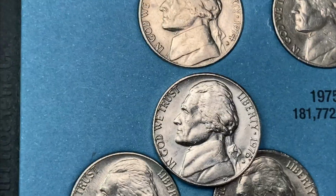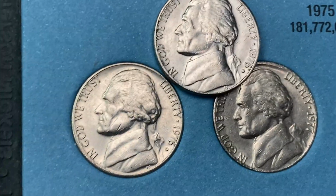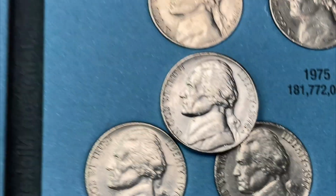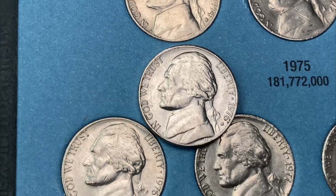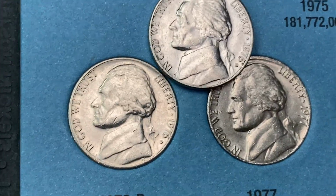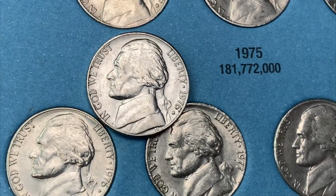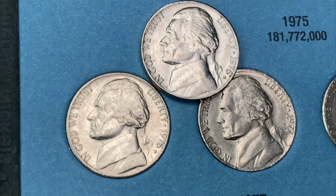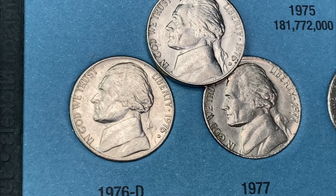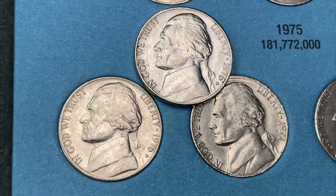And then over here, 1976 out of Denver. I've got one in here. This is about a similar upgrade. I just kind of like the color and luster of this one better than this one. This one's more of a personal choice. The new one might be a little bit cleaner, but it's more of a side grade. And I'm going to upgrade it just because I like the look of this one better than this one. And after all, that's what albums are about: putting in the coins you like the best.